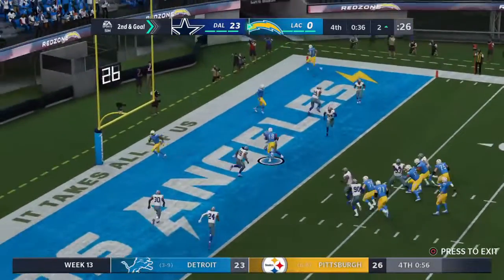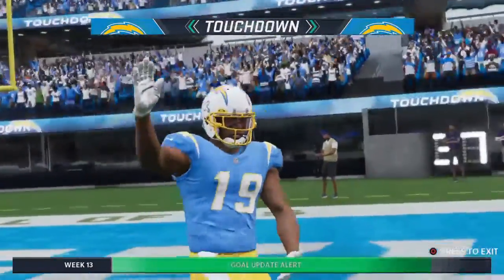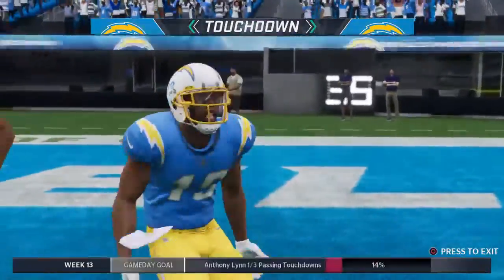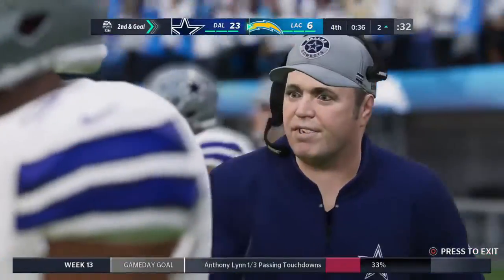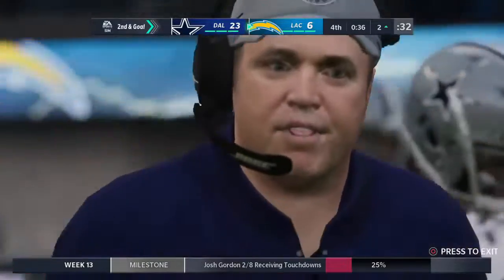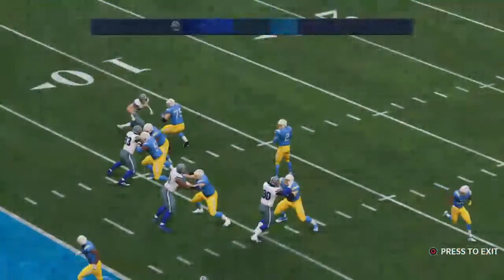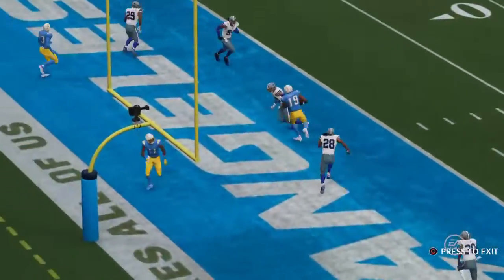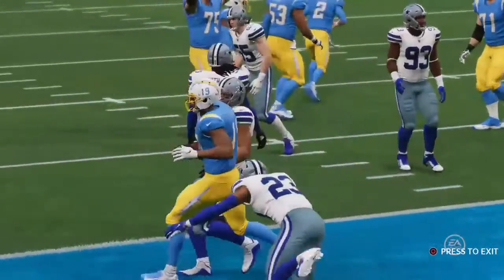To throw again on second down. Stick. And this will be caught in the end zone for a Chargers touchdown. Josh Gordon, his second touchdown on the season. And the Chargers, they're able to cut into that deficit. So they will get on the scoreboard here. Give them credit for that. Too little, too late, but no zero.